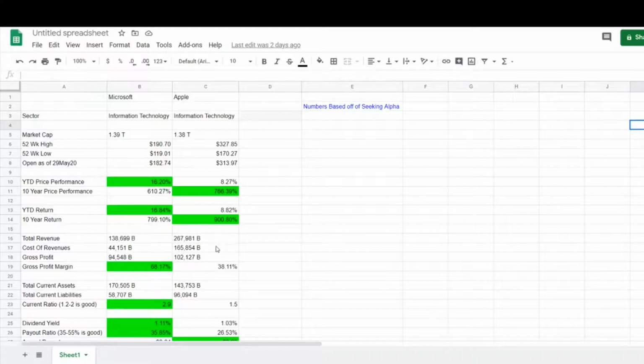And then looking at Apple, their gross profit is 102 billion, and the gross profit margin is 38.11%. So right there, that proves that Microsoft has had the higher gross profit margin, and they have less cost of goods to bring in their revenue.